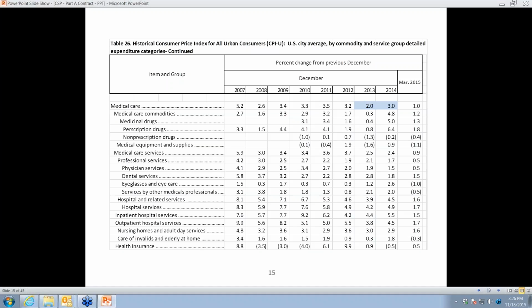I don't have any particular feeling for what index you want to use. I particularly like the overall medical care index number, again, 2% in 2013, 3% in 2014. I think that's probably a fair way to proceed. But again, there's lots of different terminology, and you want to find out what's acceptable at your particular institution to look at for a COLA adjustment in the payments.